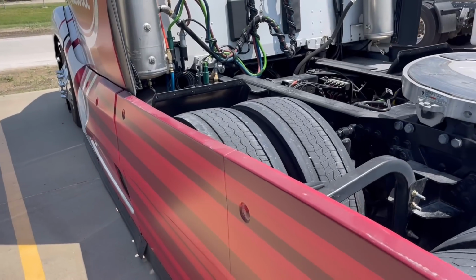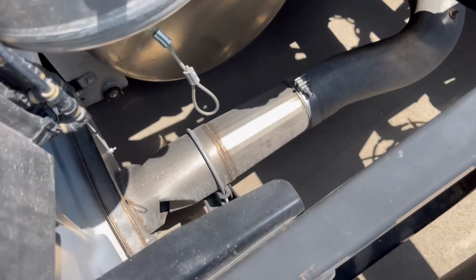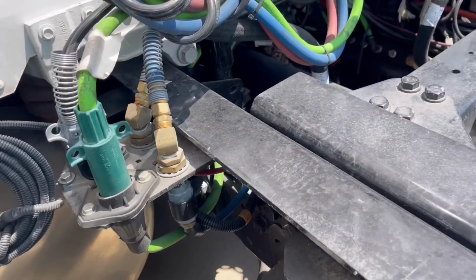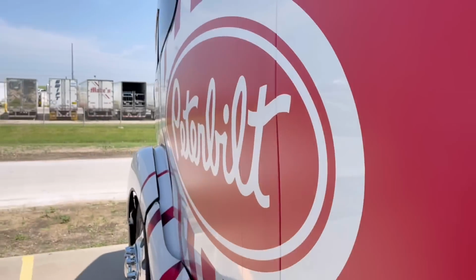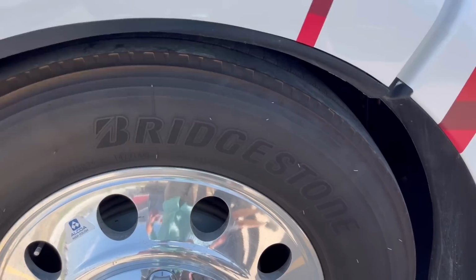And then moving on to the sides of the truck and the engine that's in this thing. Some fancy exhaust that comes out the side of it. This is like a one-off built truck, so keep all that in mind as we're looking at this thing together. I'm trying to find the door. Turns out it's on the other side, but it looks like it's got a PACCAR engine in it, painted red.